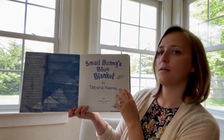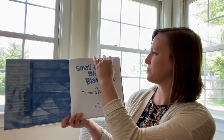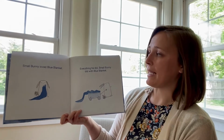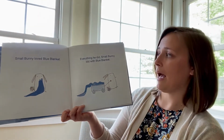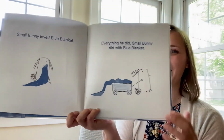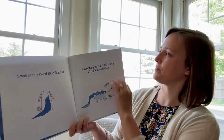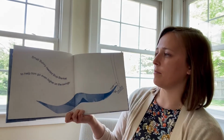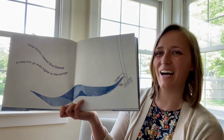Small Bunny's Blue Blanket. Small Bunny loved Blue Blanket. Everything he did, Small Bunny did with Blue Blanket. Small Bunny needed Blue Blanket to help him go even higher on the swings.